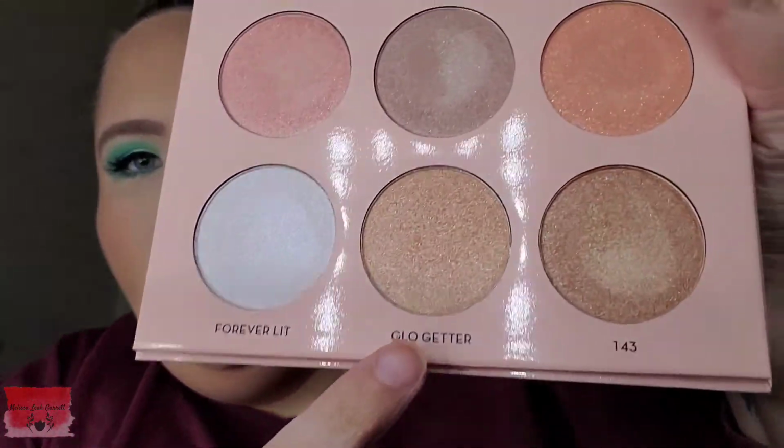All right, now for highlighter. I just have a brush from the AOA Studio collection, and it is the F26. No, this is F25. And I'm going to go in with the ABH Nicole Guerrero Glow Kit, and in the shade Glow Getter, just put this highlighter on.